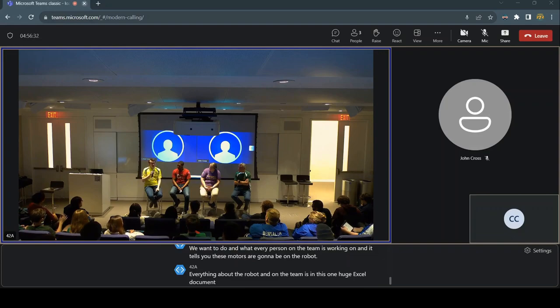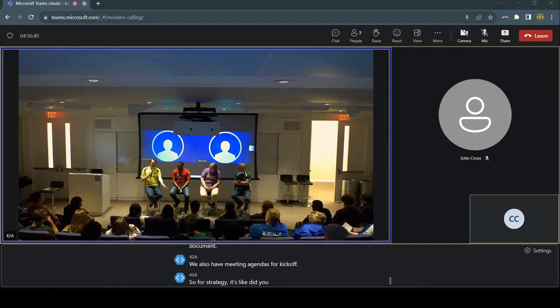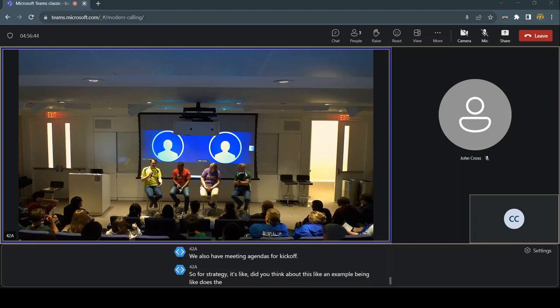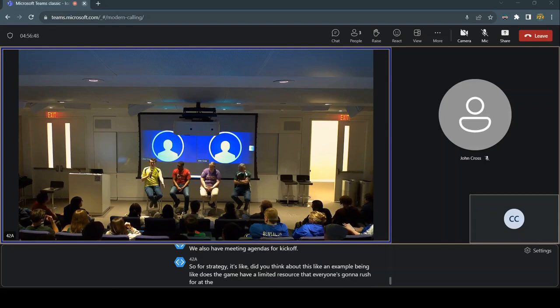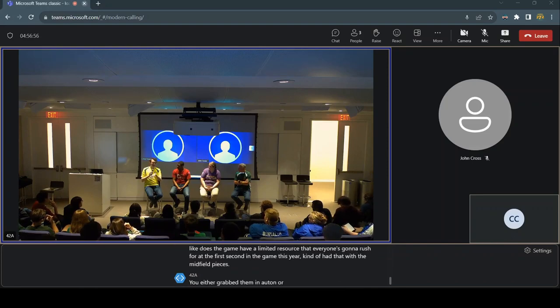We also have meeting agendas for kickoff. So for strategy, it's like, did you think about this? An example being, does the game have a limited resource that everyone's going to rush for at the first second of the game? This year kind of had that with the midfield pieces. You either grab them in Auton or someone would grab a ton of them at the beginning of teleop.